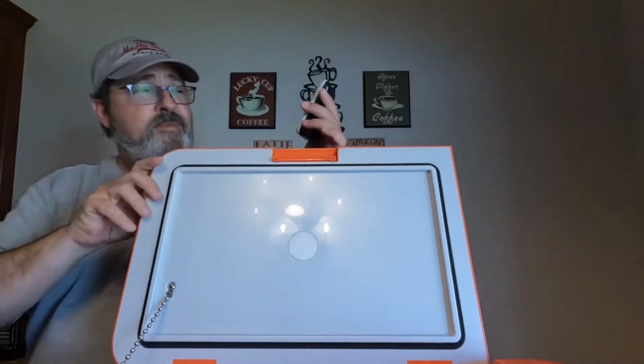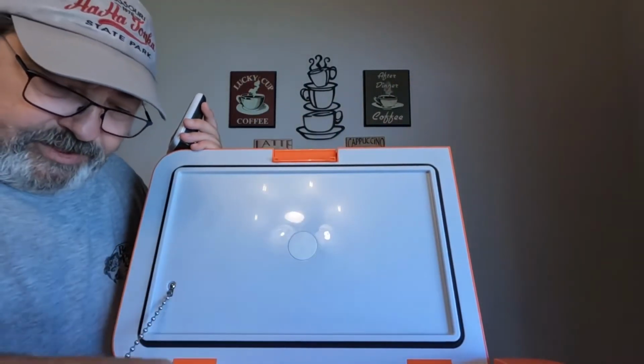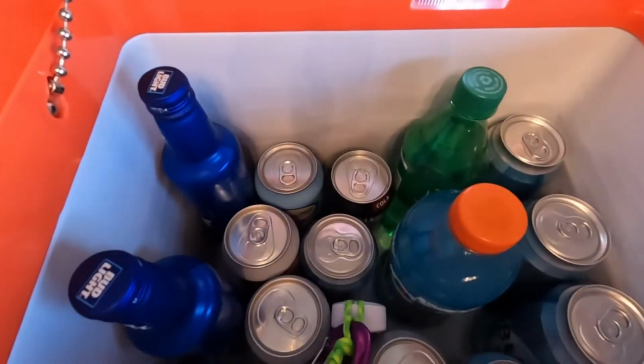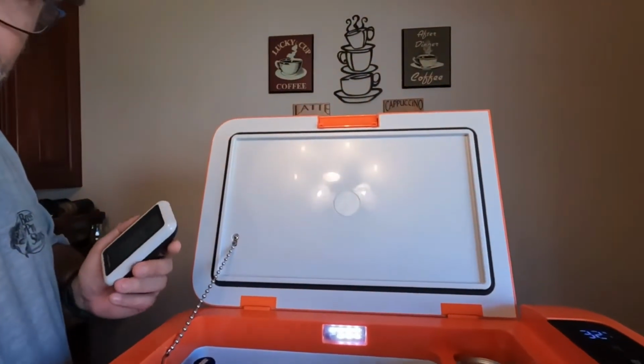As I mentioned, I do have a little thermometer in there that is part of this setup. All right, this is an Accurite system. And I'm just gonna take this and put it kind of down in between the cans there, so it's near the bottom, and we'll keep an eye on that. That sensor is actually an outdoor sensor, so on here it says that that's the outdoor temp.